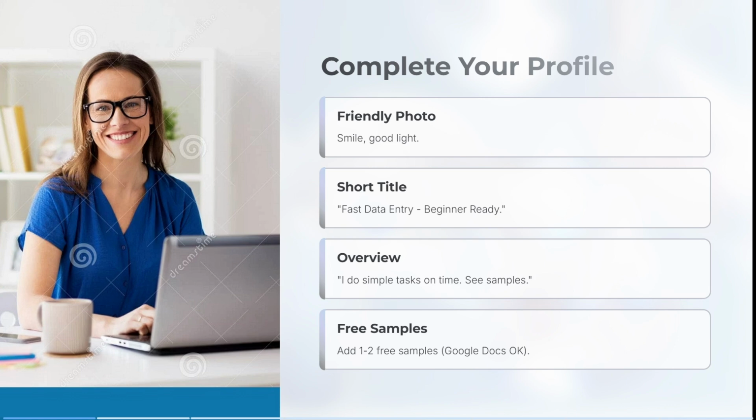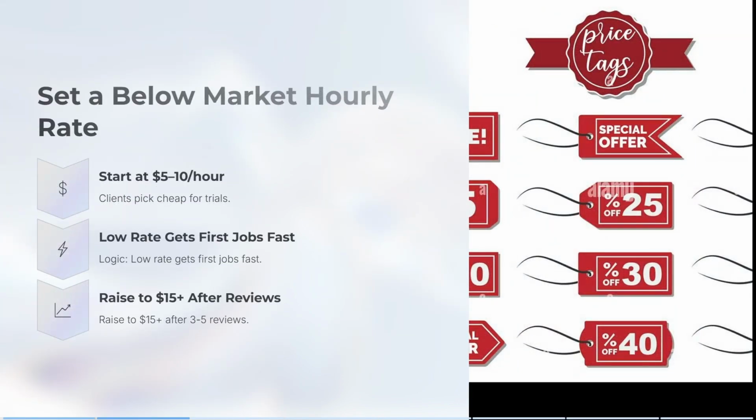The next thing is your overview. Make sure that you complete your overview. Make sure that the very first 3 or 4 lines tell the client exactly who you are, what you're about. They can always click on view more and read the rest of the profile, but the first few lines are really, really important. The last thing is that you can actually add in some free samples within your bio if you would like to. So whatever type of work you do, you can sample it, or you can add a link to your portfolio.